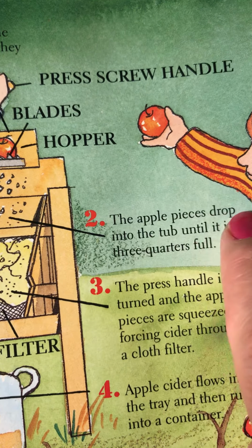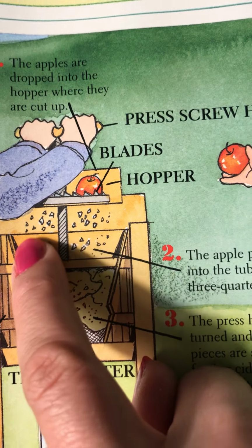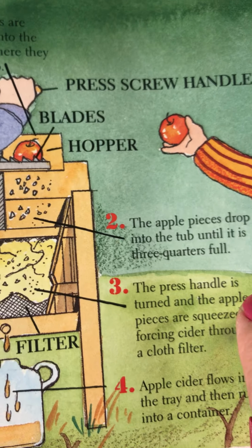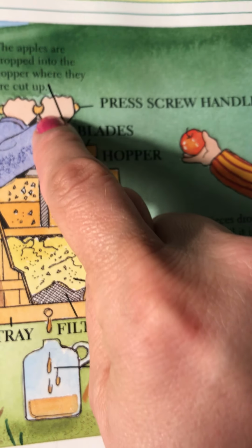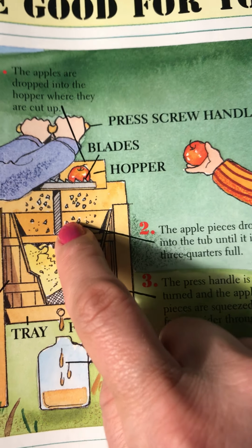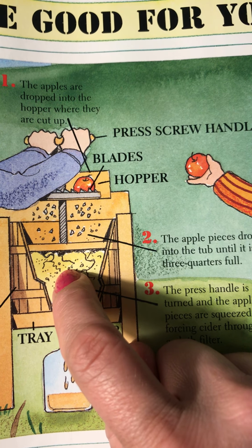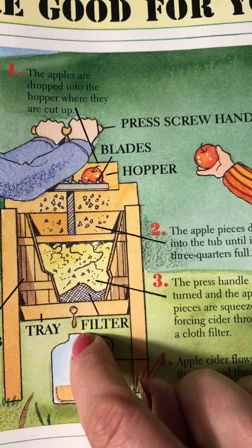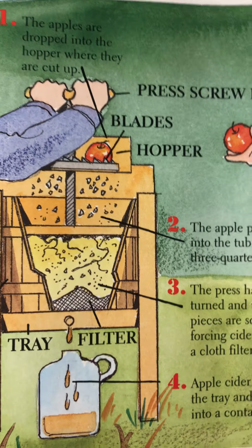Two, the apple pieces drop into the tub until it's three quarters full. See here, they're being dropped in. And then the press handle is turned. He turns that handle, turns the handle, and it presses down on the apples. And the apples are pressed so hard that it pushes the juice right out of them and drip, drip, drip, right into the jug. That's how you get your apple cider.